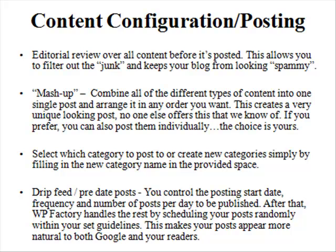One of the things that we think is one of our strong points is that we allow you editorial review over your content before it's posted. This lets you filter out the junk and keeps your blogs from looking spammy. The way we handle our content, we call this a mashup, where you can combine all of the different types of content into one post. Now, this creates a very unique looking post, and to our knowledge, no one else is doing this.